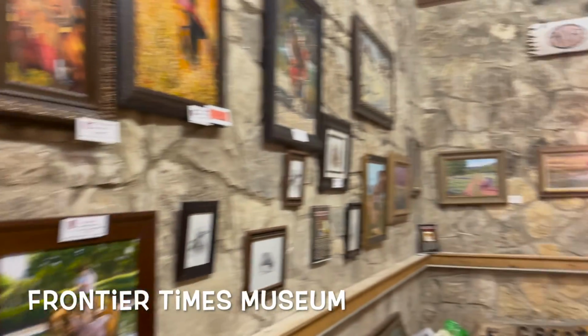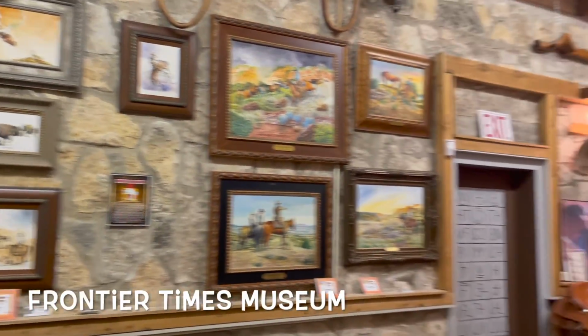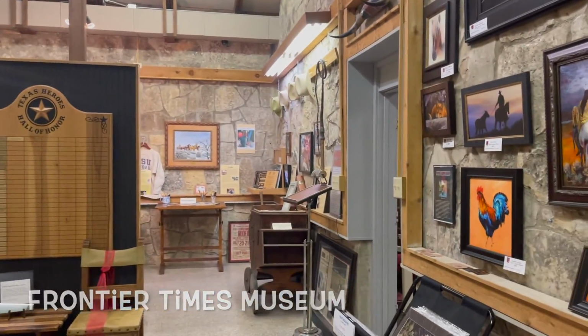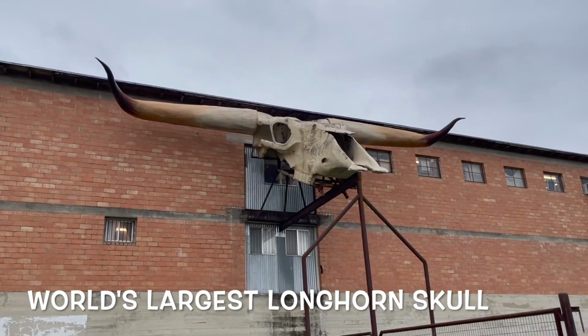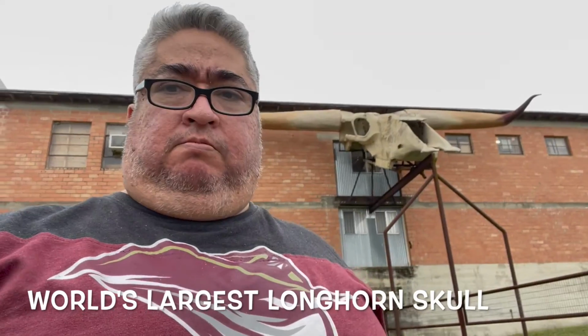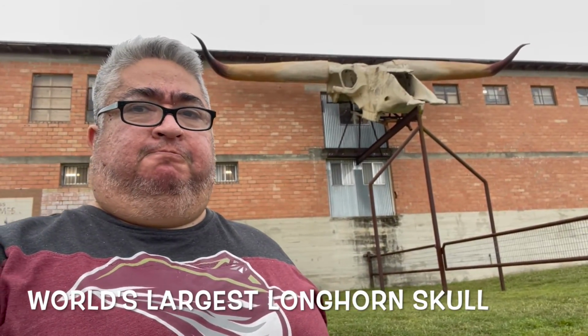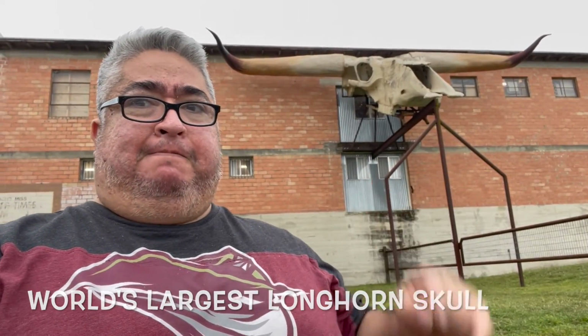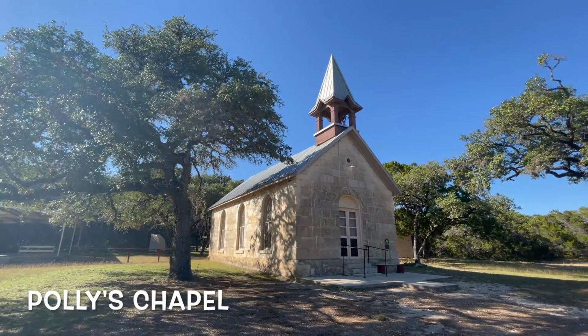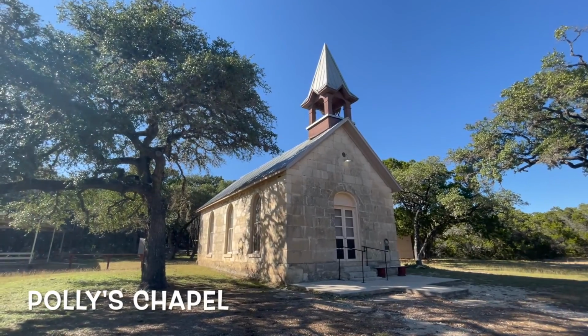Also, they have an art show, which I love, local art shows that showcase the local areas, and it's got some Western art. Then we also have the world's largest longhorn skull. Look at how huge it is. It's plastered on the side of the building, and it actually looks like a longhorn skull, so I'm kind of excited.